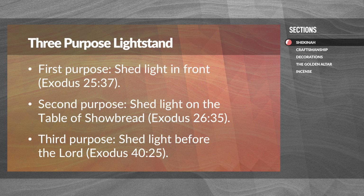The shedding of light from the lampstand was to, 1, shed light on the front of itself, thus displaying its beauty and its reflection from the golden boards, Exodus 25:37. Number 2, shedding light on the table of showbread, making visible the ornateness and the craftsmanship of God's design and his empowering of the Hebrew builders, Exodus 26:35. Number 3, shedding light before the Lord. The light was continually shining on God's presence, reminding us of his continuing concern for all of his people at all times, Exodus 40:25.